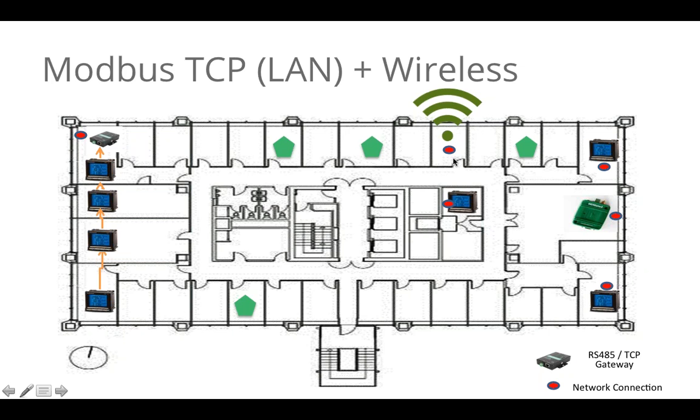So you can think about how to communicate all the meters in the building without cable, not necessary. Maybe Modbus TCP, maybe wireless, okay? You have lots of options, and all are working over Modbus, okay? So I think it's good for you to think about these different options.